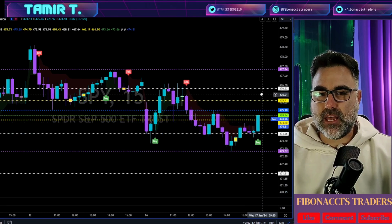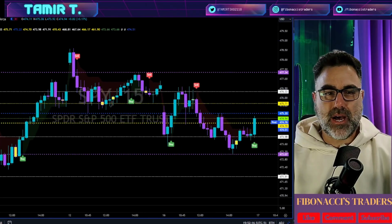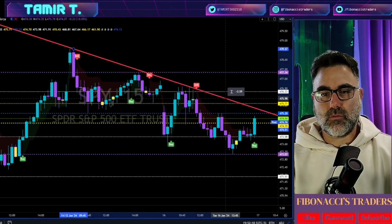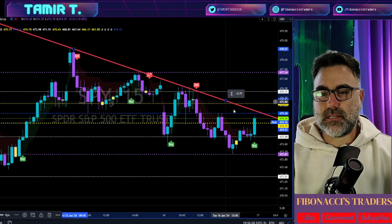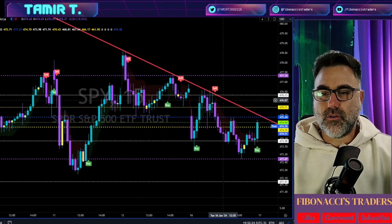and by the end of the day, we got ourselves a buy signal on the 15 minutes, but it was too late for this buy signal. We will wait for tomorrow. I want to see continuation above this red line.